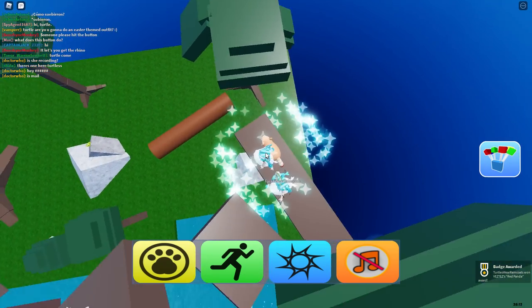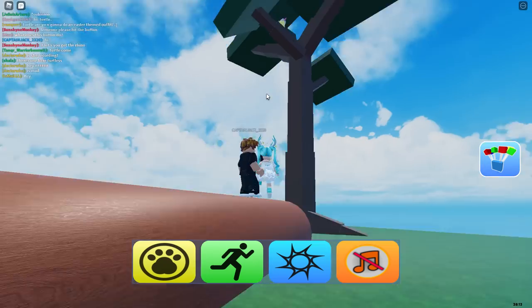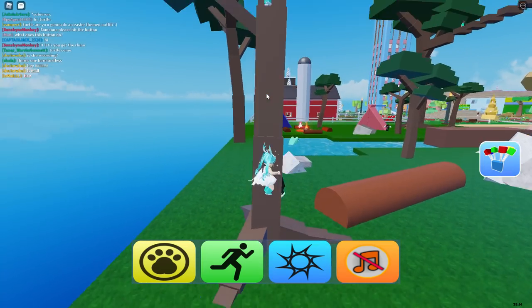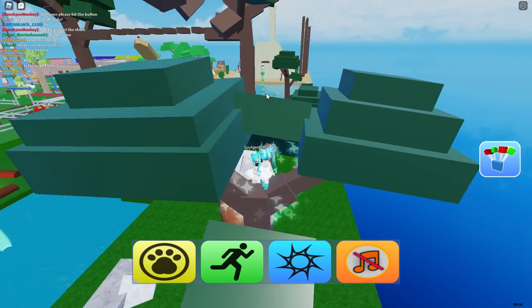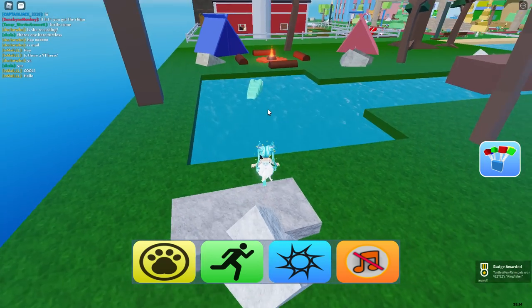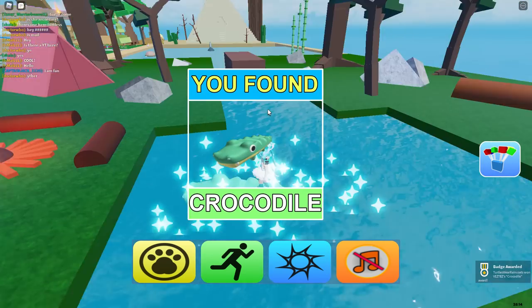Is that all the animals that we can get over here? I believe. No, there's something else up there, but how do I get up there? Okay, it's on the other side. There we go. Okay, where is it? Where is it? On that side? The kingfisher. Cool. Oh, a crocodile or an alligator. I don't know. Either or. What is this? A crocodile.